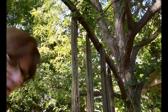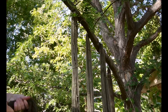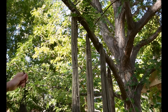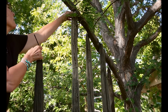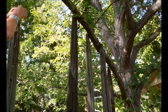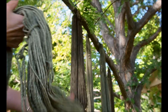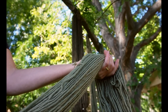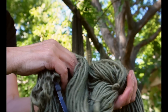Okay, this is where I'm hanging my yarn to dry. And 30 minutes earlier or so, there was a mother deer and her baby out here eating some of the foliage, and I thought for sure they were going to knock my yarn off, but they didn't. But I don't know if you can see how pretty this is. This is the bulky weight wool. Oh my gosh. It's amazing. It is just beautiful.